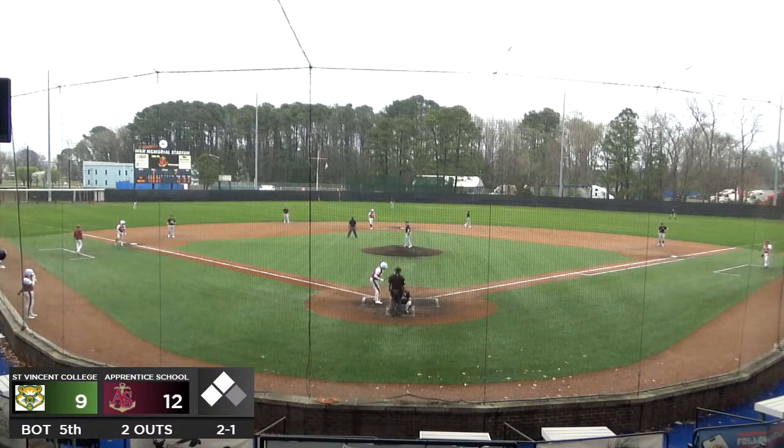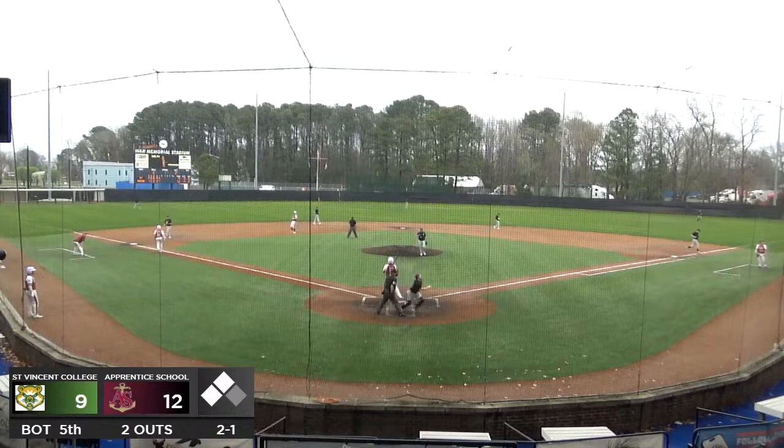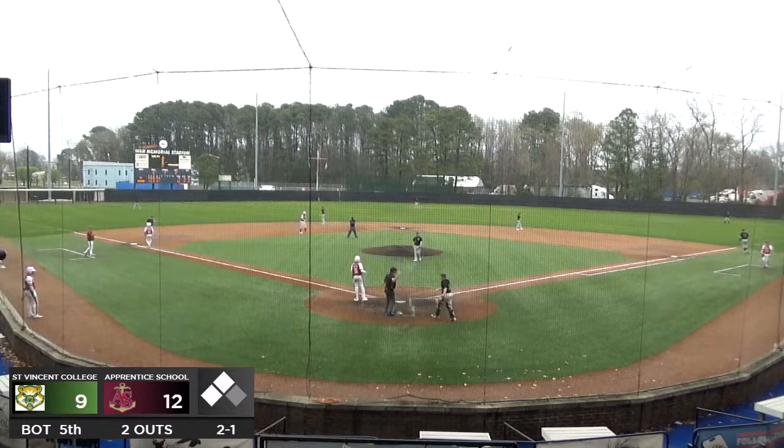Ball 2. 2-1 is the count, 2 outs, and Riggs pops that one foul out of play for the second strike.